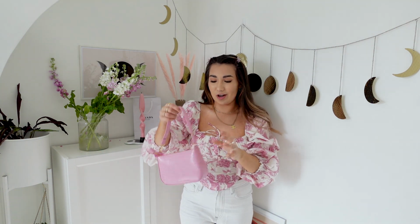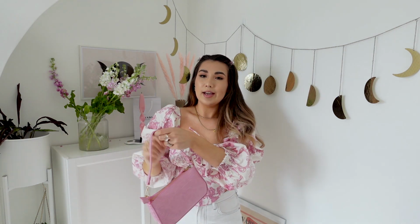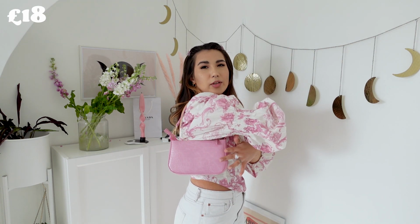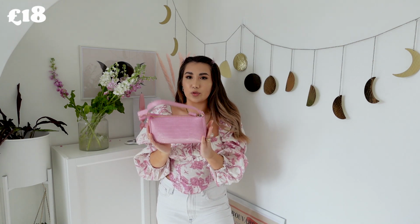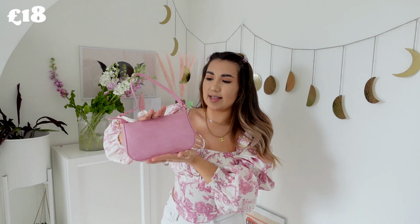The second item I picked up was basically to match this top, and that is this bag. I absolutely love it. I think it looks so cute, and I bought it because I thought I didn't have a pink bag and I would need one for this little ensemble. So I picked this one up. It's a croc print kind of blush pink, and I think it's the perfect size to sit on your shoulder. It's not a full-on baguette bag because it's not necessarily long, but it is that lovely shoulder bag size. I guess it's perfect for that.